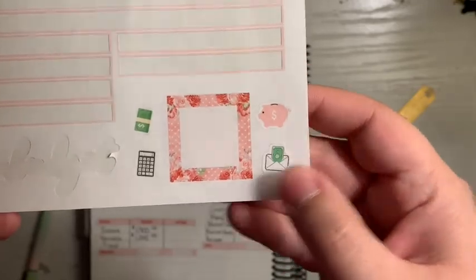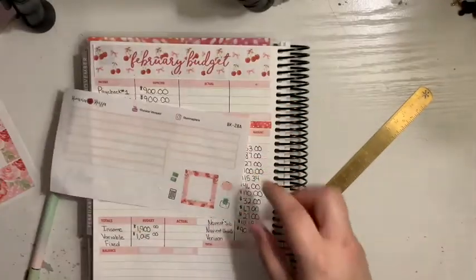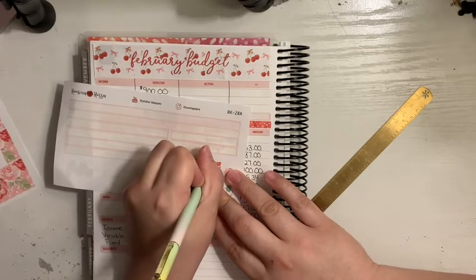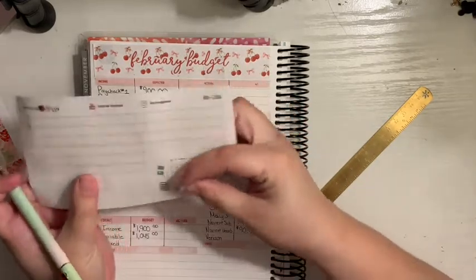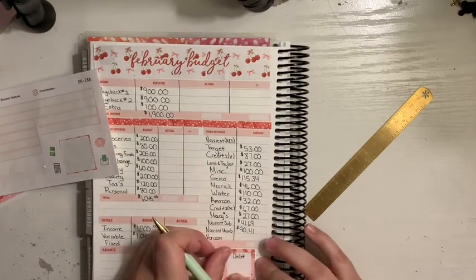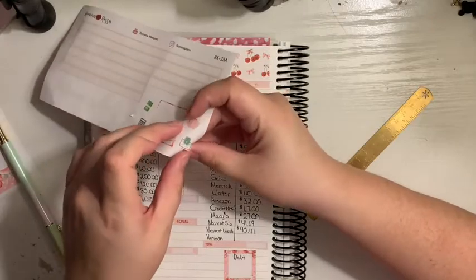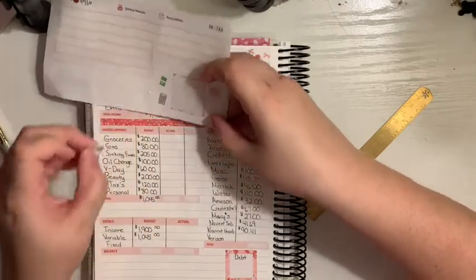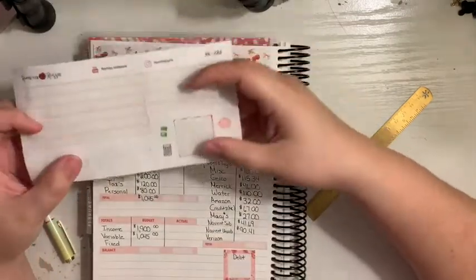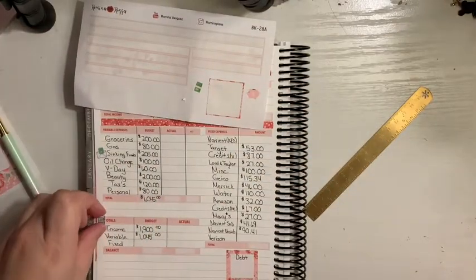These are so cute, the little calculator and the piggy. And I think I'm going to use this one here for the total amount I put towards debt. So I'm going to put debt for this month, and I'm going to put it right over here, because that's the whole point of these videos. Not only just to make it look pretty, but also to put it towards debt. And I want to put this little envelope with the cash right next to my sinking funds. Right here. Looks beautiful. And then we have the calculator right here to calculate everything.